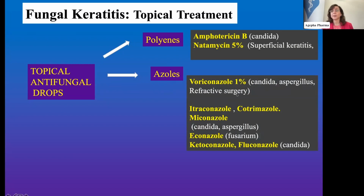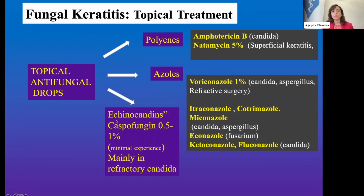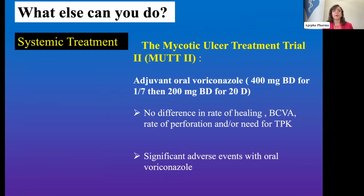It can also be effective against Candida, and now it is our first line of treatment actually in Nottingham. There are other azoles such as itraconazole, miconazole, econazole, or even ketoconazole, and there are also the echinocandins such as caspofungin when a lot of other things are not working.